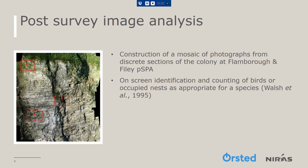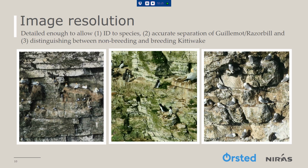And the drone captured imagery was found from this initial trial to allow identification to species, such as the accurate separation of guillemots and razorbills, and the distinguishing between non-breeding and breeding kittiwakes, following published census criteria. So we've got imagery such as that.